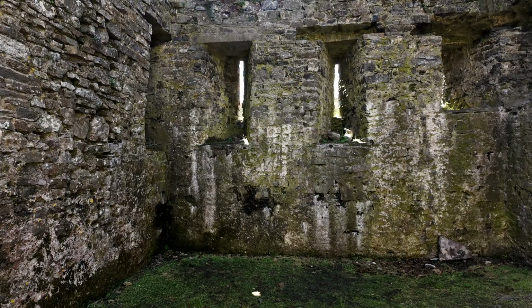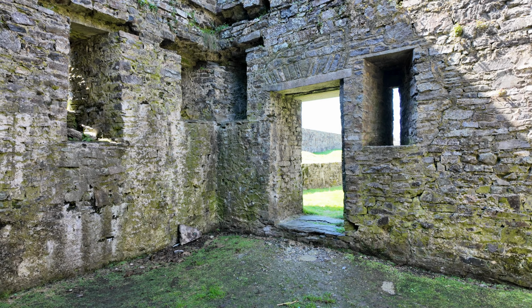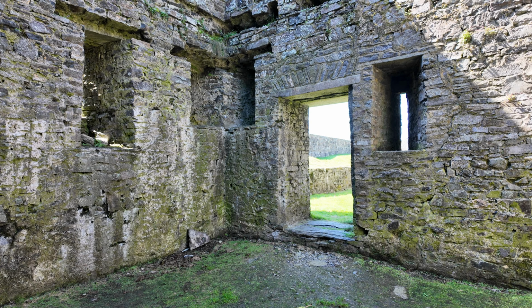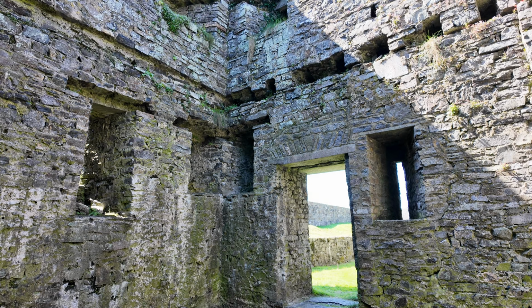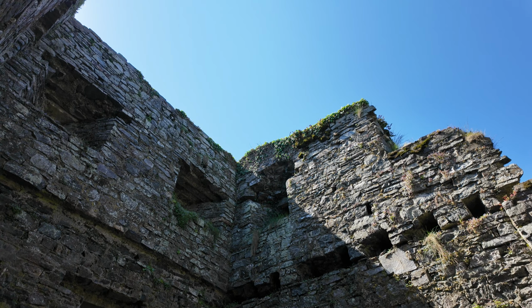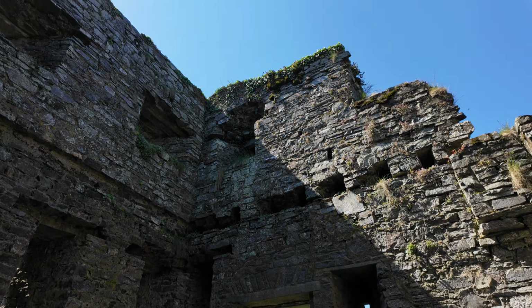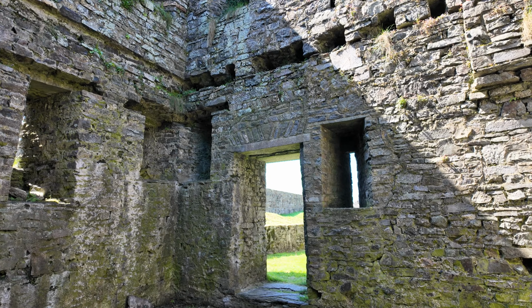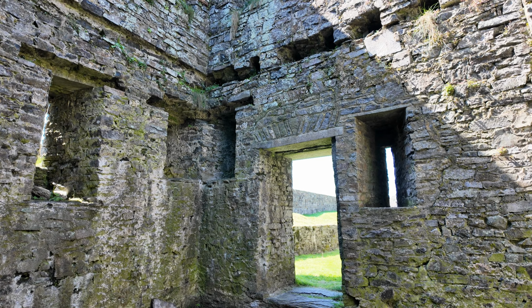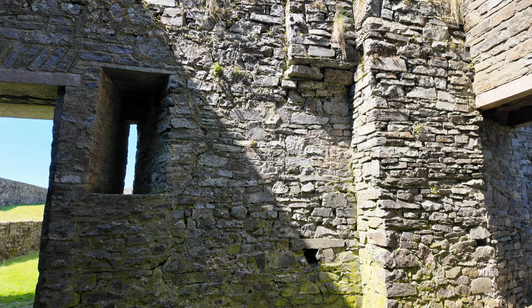Over here into the shade so I can scan up for you. You can see where the floor joists would have been, just up there above that doorway. And then it would have gone up to obviously the roof up there. Again, those narrow windows which make even this inside block defensible, which is very important if the outer walls are breached.